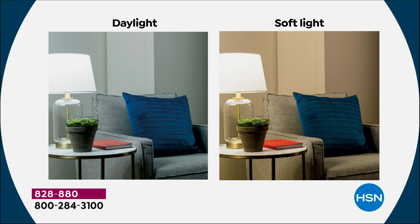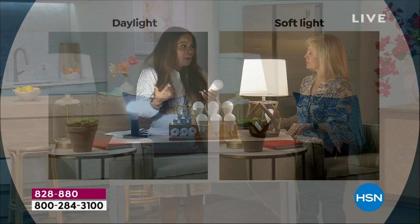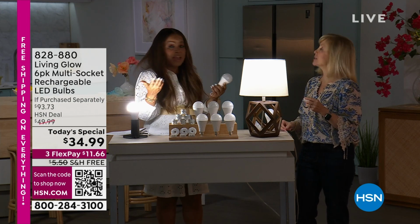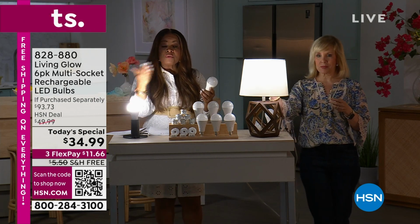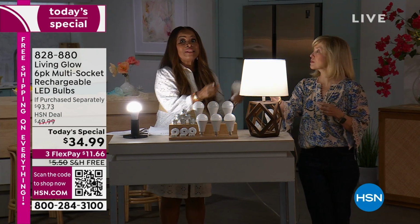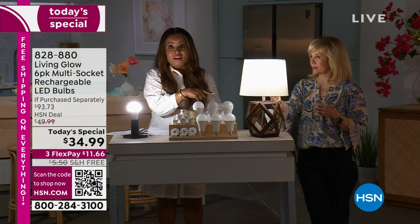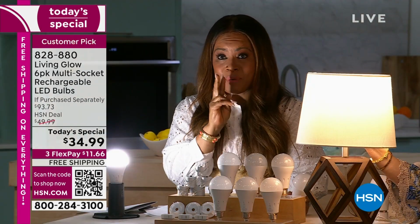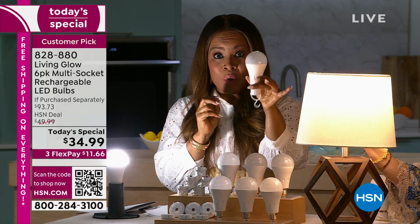So on the left, that's the daylight. And remember, all you do is switch it. There's a little lever right on the bulb. And then if you prefer the soft light, well, then you can switch the lever to the soft light. And depending on where you put the lights, you might change it up from time to time. Exactly. But the beauty here from previous years is that in the past, you would have had to buy 2 sets to achieve that. This is the first time where we're giving you a chance to have both the daylight and the soft light in one bulb.